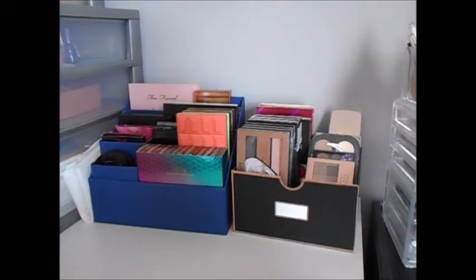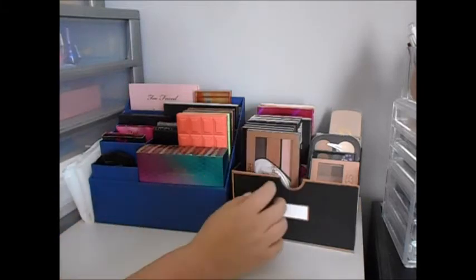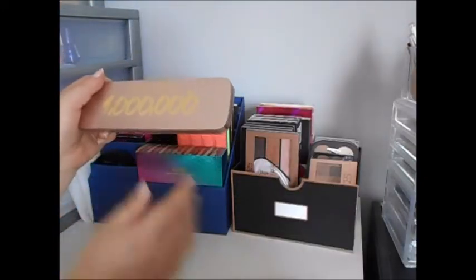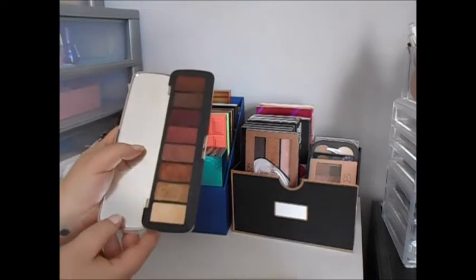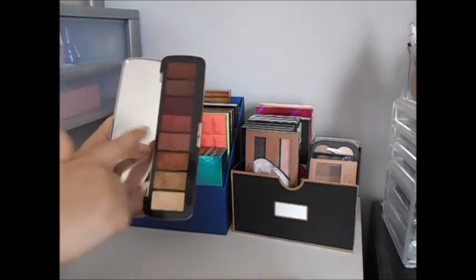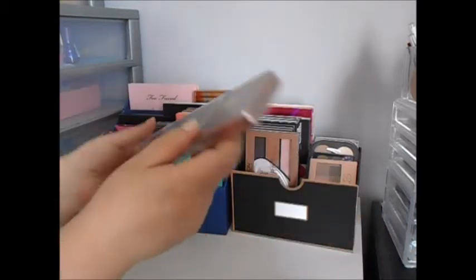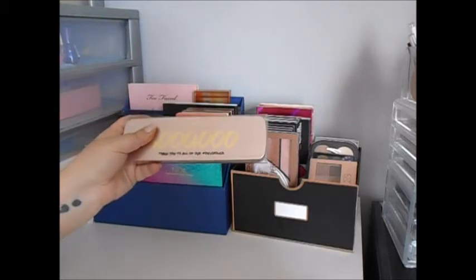And then I think also as well I'm going to pull in the Revolution 1 Million palette. This was a free gift to celebrate all of their, I think it was Instagram followers, and it's got some gorgeous deep reds and some coppery gold shades as well. So I'm going to have a play with this palette, and because I've already got a few other palettes still to play with, those are the only two palettes that I'm going to bring in for the month of June.